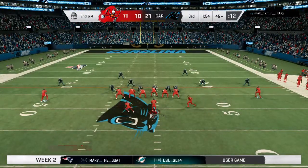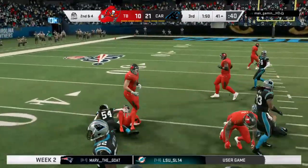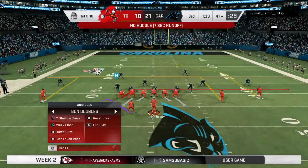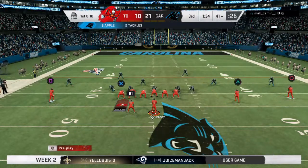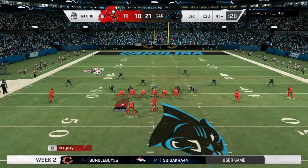Where's the end? And he'll go down shy of the 40 at the 41. 4 yards the pickup, first down. A gain of 4 yards. First down.